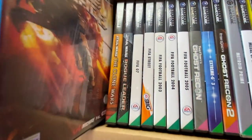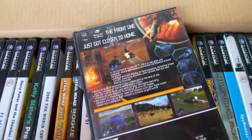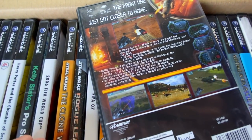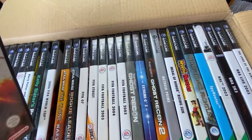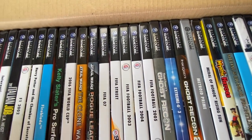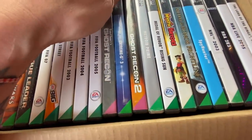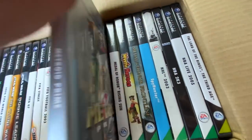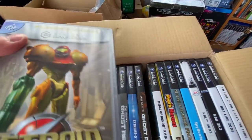Fireblade. Now what is this? Oh, so this looks like some kind of flying, almost like a Desert Strike kind of game. So if you're familiar with Desert Strike on the 16-bit consoles, then absolutely that's what it looks like to me. Some FIFAs again, not too fussed about FIFAs. Metroid Prime. I think I own this, but I don't have the Player's Choice version, so that is beautiful.